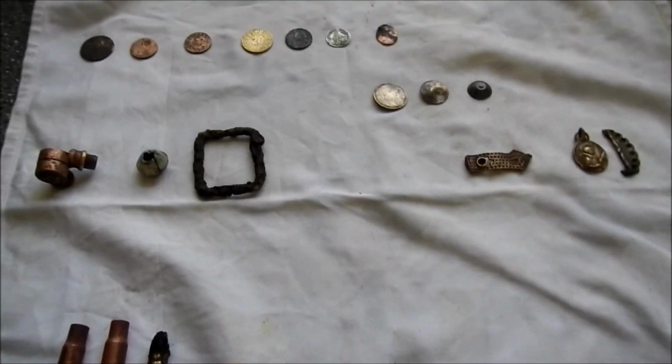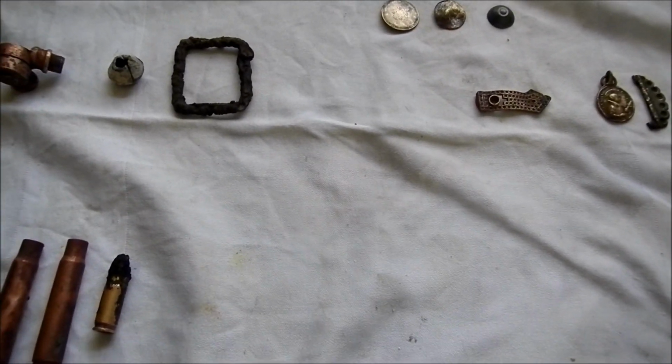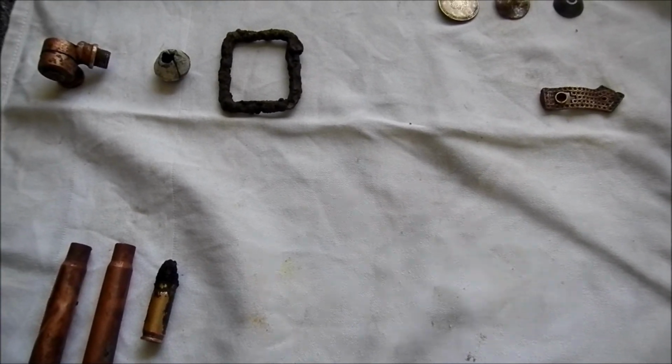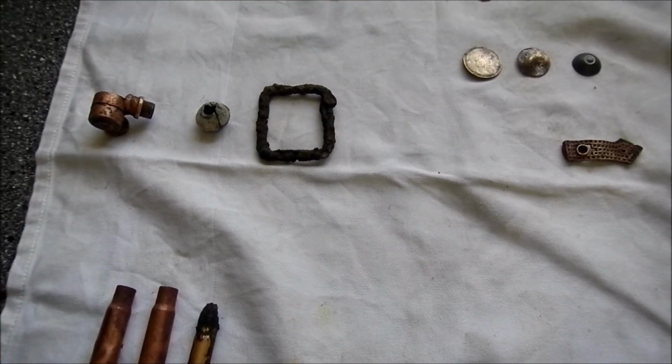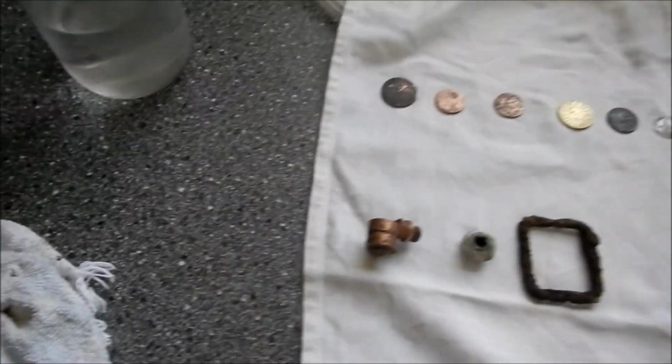Right. This is the roundup. I only did two runs today. I did that well. I was that happy. I just wanted to get home and clean everything up. So I got some really cracking stuff and I'm really very, very pleased.